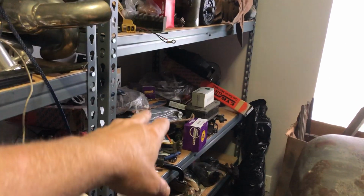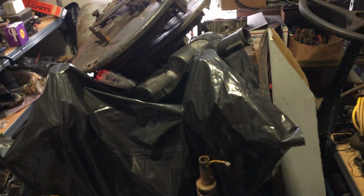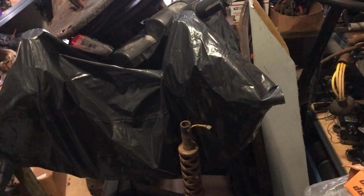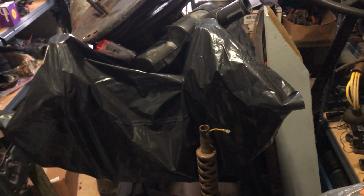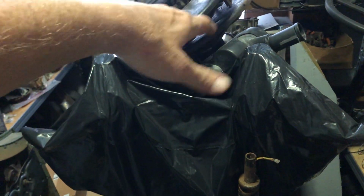starters, solenoids, other little knick-knack doodad stuff, brand new Volkswagen stuff, more Volkswagen. There's the hood from a 1937 project that I'm working on. This is the motor that came out of it originally, the 1932 Ford Flathead V8. I didn't know much about the motors, so I took it out and decided I'd tear it apart and see how bad it was. Taking it apart, it was clean as a whistle inside the galley where all the valve train is, the lifters and whatnot. No sludge, no nothing.